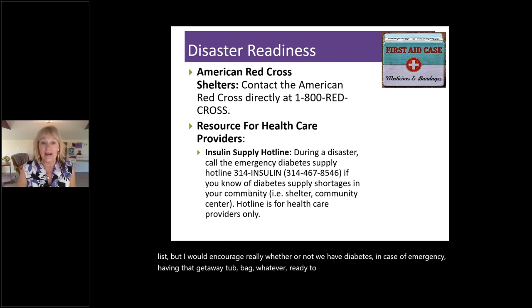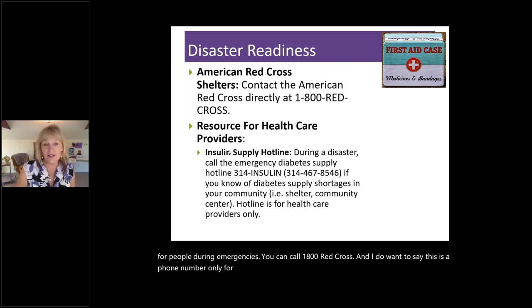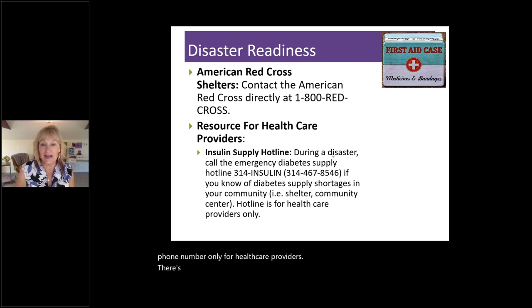The American Red Cross is very helpful for people during emergencies. You can call 1-800-RED-CROSS. And I do want to say this is a phone number only for healthcare providers. There's an insulin supply hotline. During a disaster, we can call this phone number, 314-INSULIN, if you know of diabetes supply shortages in your community.